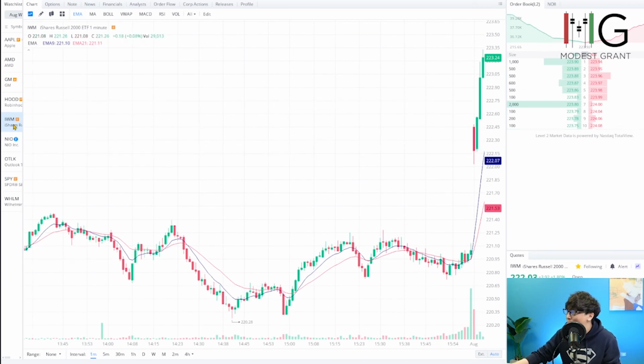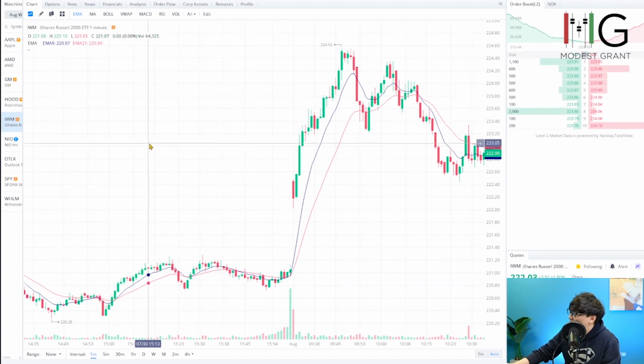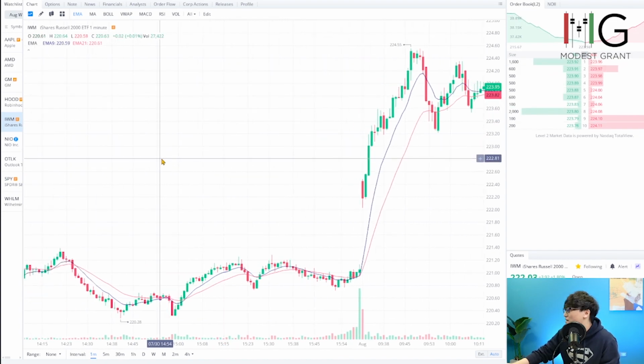So that's it. I made a profit, but it grinded higher. I only captured the first 3 candles. So that was a pretty dumb move. Anyways, I still made profits.